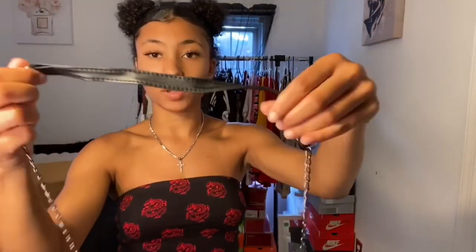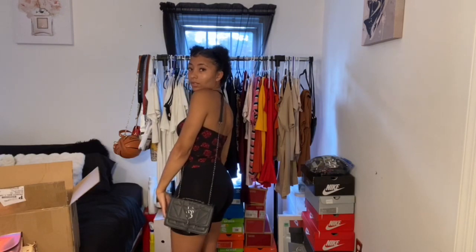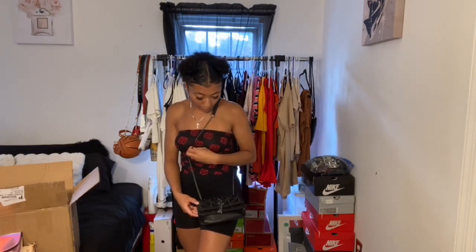This is what the strap looks like. And it kind of pulls through like that, and boom. Look at that. Hecka cute. I think this would go mad cute with like some black jeans, some heels, a nice white top or something, you know?